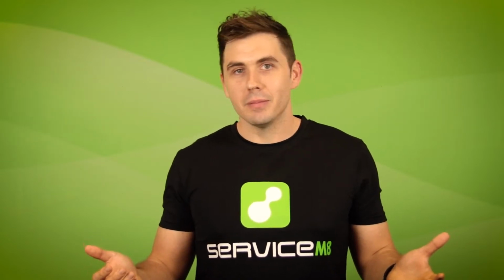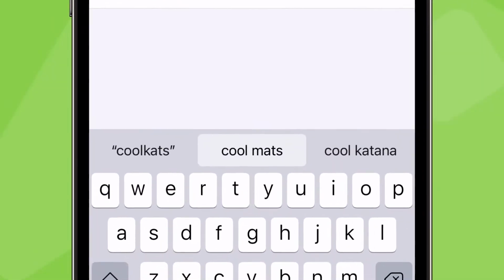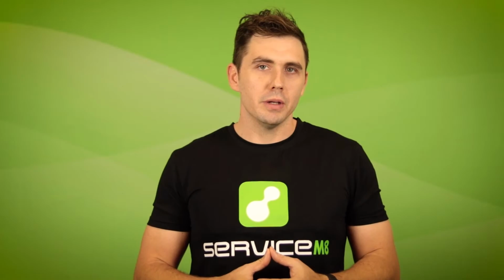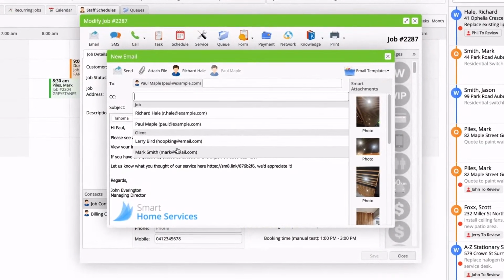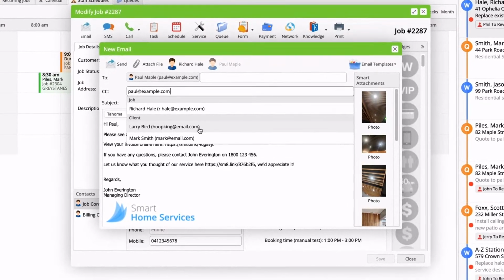We've also improved the experience of communicating with clients in the app and online. A really minor one, for example, is that when you enter a new email address in the app, the autocorrect was causing hassle and not helping. So we disabled it. Online, we've improved email autocomplete. You can now CC the job or billing contact. We've improved the emails it has available to choose from, and we've improved the dropdown.